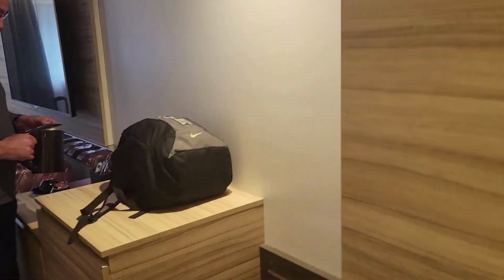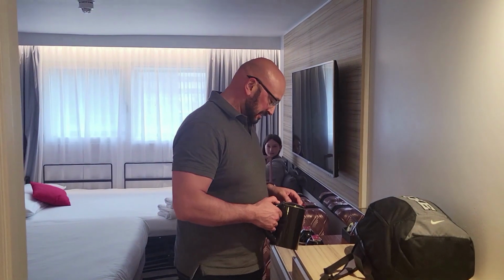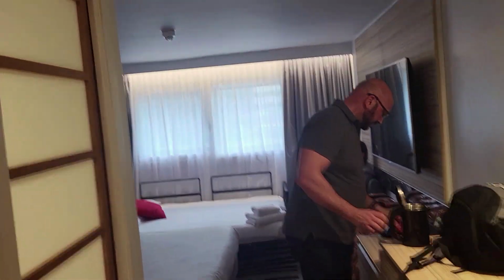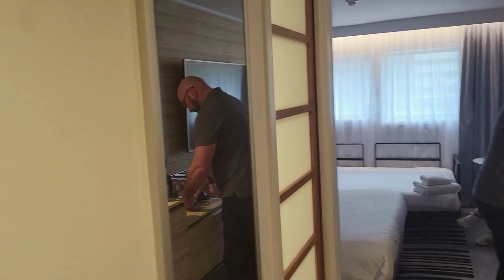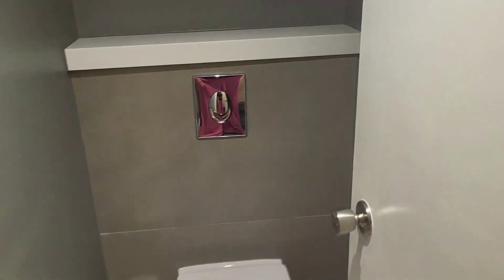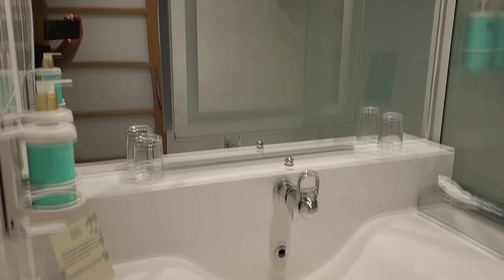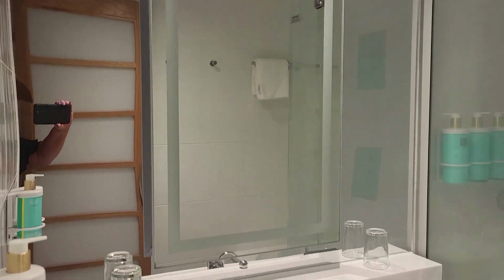Okay, so we are at the Novotel at Birmingham Airport. It's right across from the terminal. So handy. This is our room. Have a look. So there's a separate toilet. Yes, just a toilet in there. And then I think this is going to be the shower room. Oh, lovely. So either a bath or a shower. Lovely fancy sink.